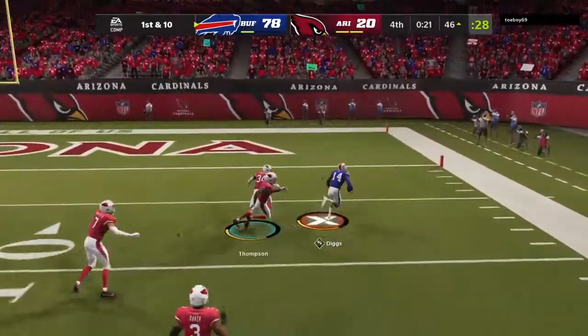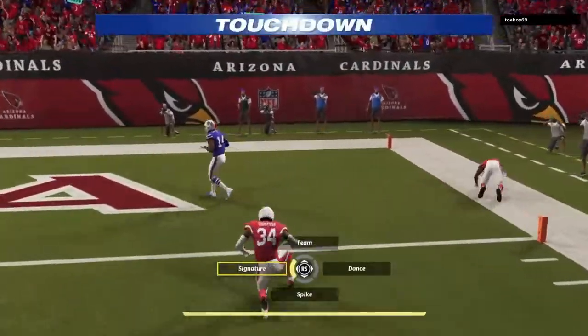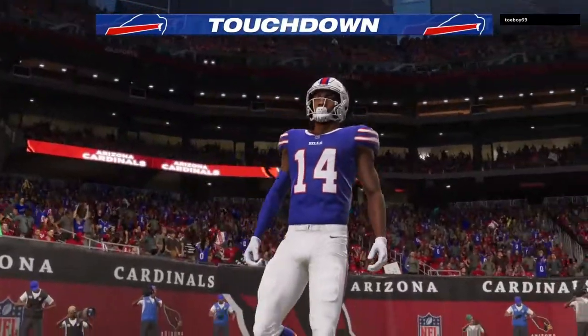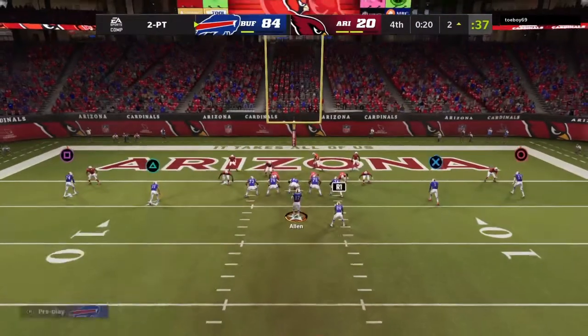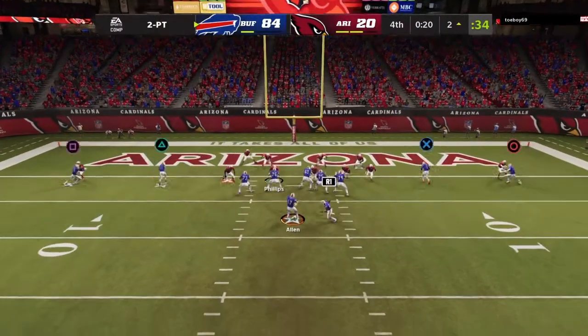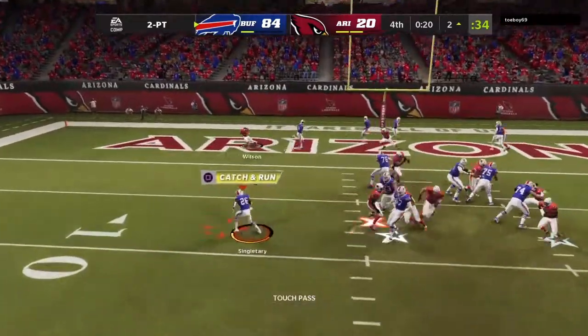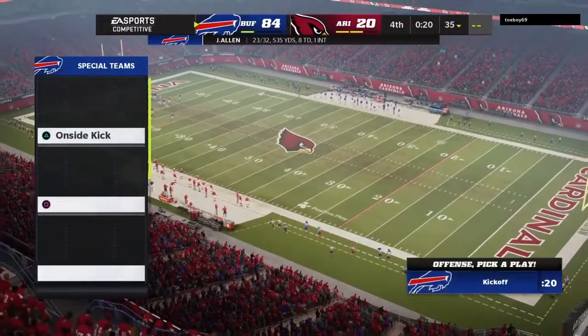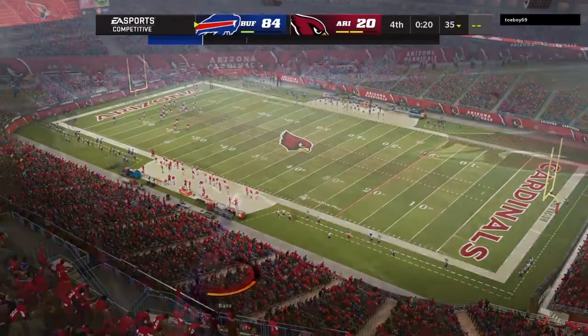Going deep for Diggs. This is caught inside the 15. And he will get into the end zone. It's another touchdown. This thing is ugly. They'll try and throw for it. And this one incomplete. So the clock stopped now with 20 seconds remaining.